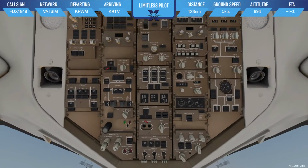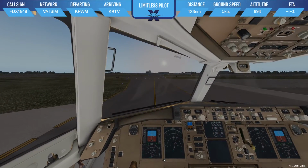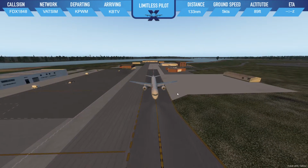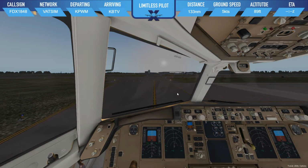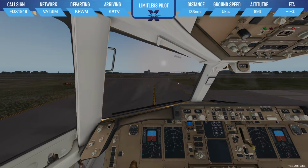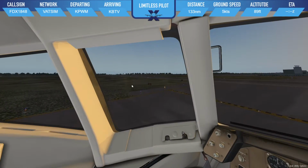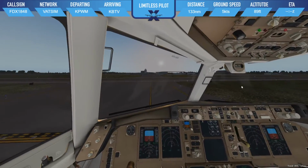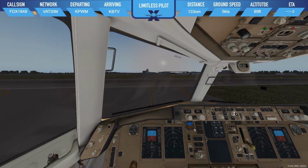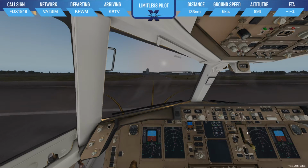Let's get our taxi lights on. Boston Center, Southwest 3729 on the ground at Bradley, ready for taxi IFR to Baltimore. Southwest 3729, Boston Center, runway 6, taxi via Sierra, Charlie. Taxi to runway 6 via Sierra, Charlie, Southwest 3729. United 1807, wind 050 at 10, runway 6, cleared to land. Runway 6, cleared to land, United 1807.